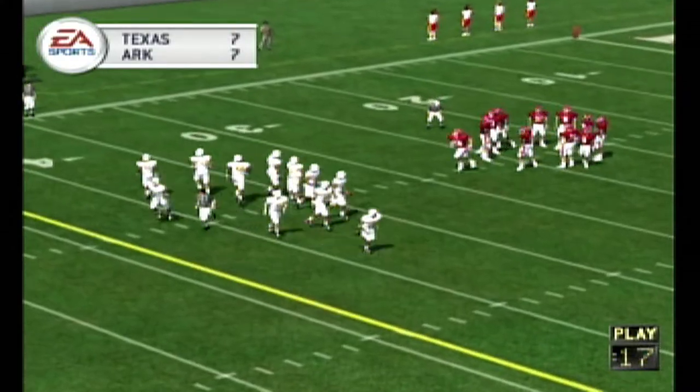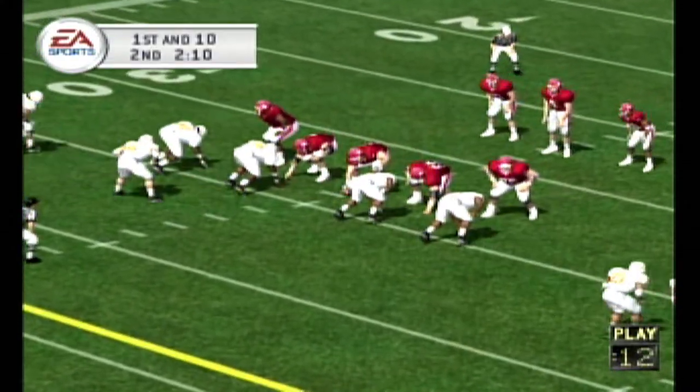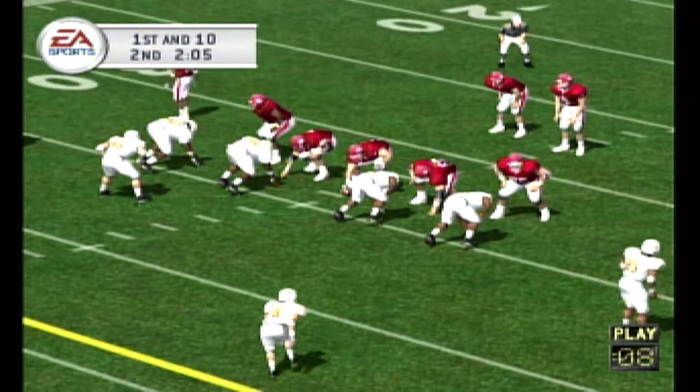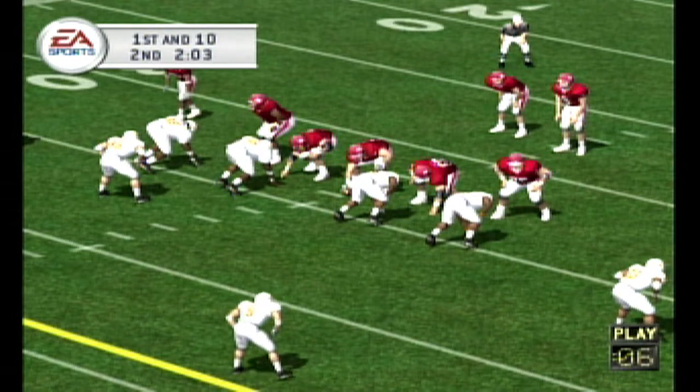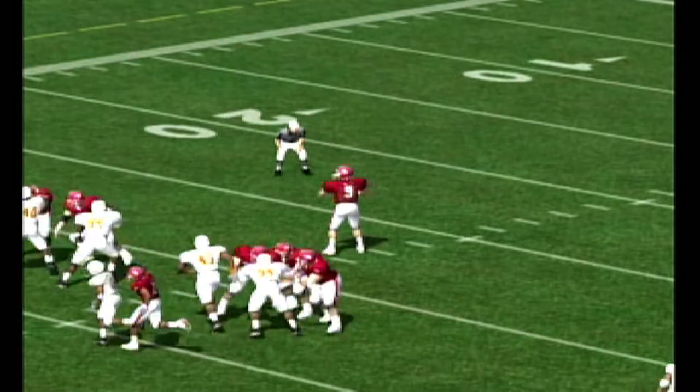First and 10, ball on their own 34. Texas lines up defensively in a 4-3. Set. Put hot. Number 9 drops back to pass. Throws it out there. It falls incomplete.